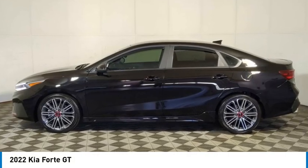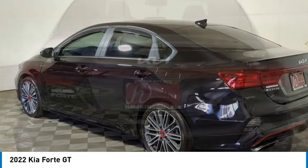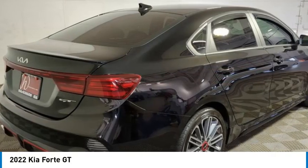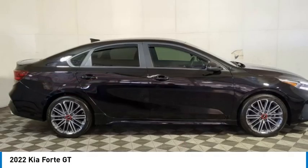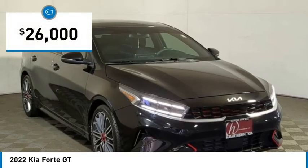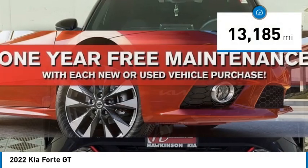Come test drive the 2022 Forte. If you're looking for a trendy and feature-laden compact sedan, the Kia Forte is for you. It offers an exceptional combination of innovative design, high-quality engineering, and outstanding value, and is priced below $30,000. This vehicle has less than 15,000 miles.